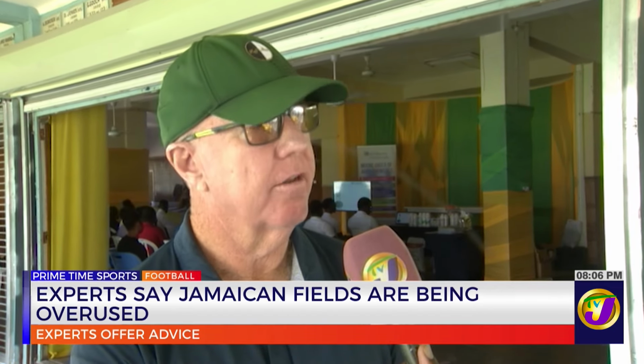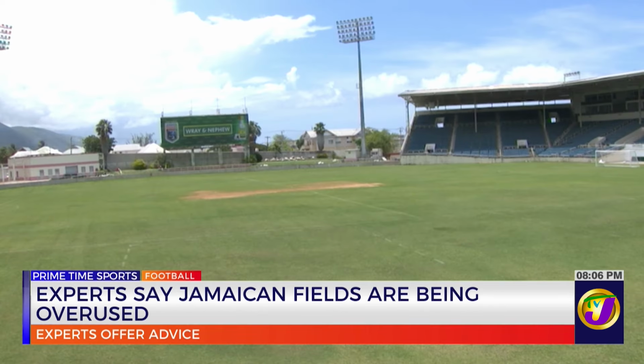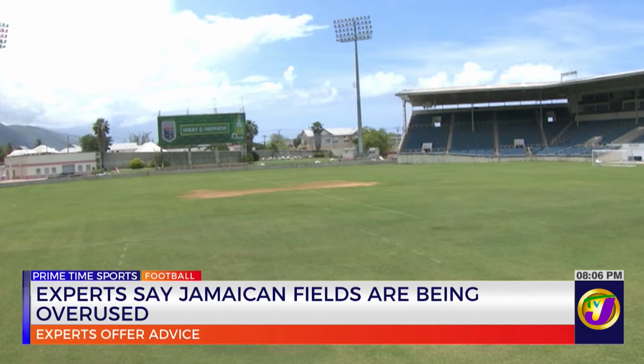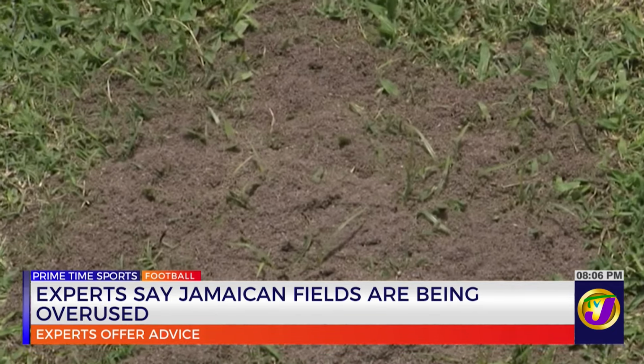They practice on the field, they also play on it, so they're playing every day, and the grass doesn't really get a chance to recover. There are at least 3 teams who have avoided relegation in this season's Jamaica Premier League who did not use their home grounds during the course of the season due to disrepair.